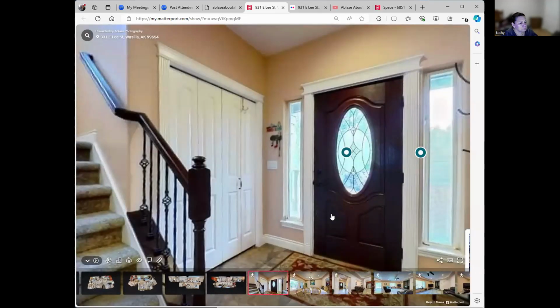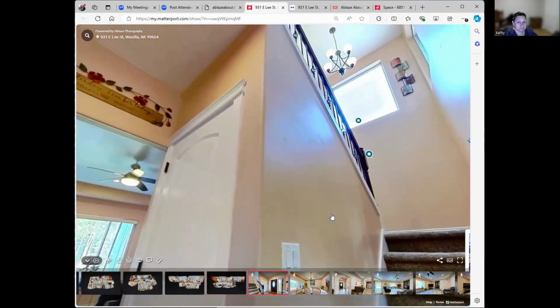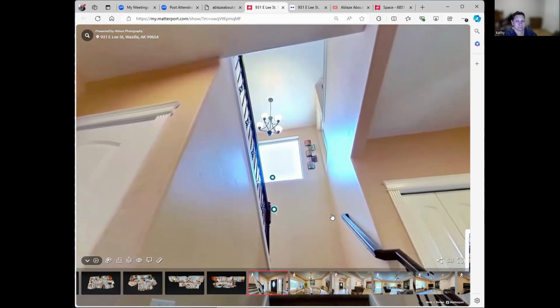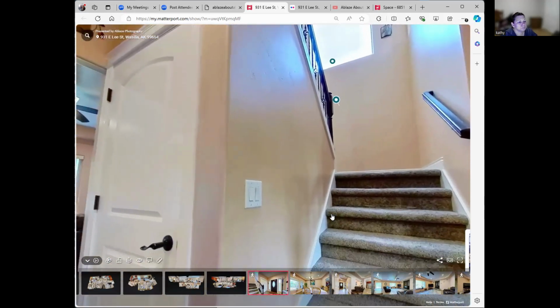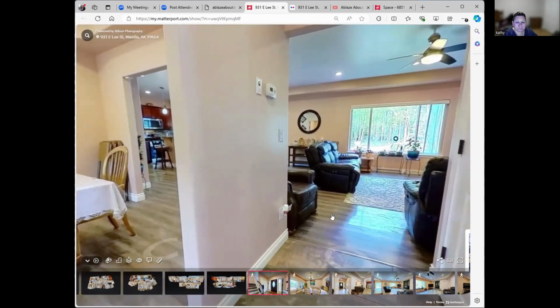All right, so here you are. We're backing up. We're back at the entryway again. And you can see the stairwell up, very, very nice and well lit with 2 windows. I was going to mention that the ceilings are high. Yes, very high.